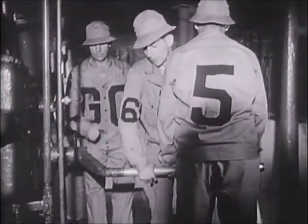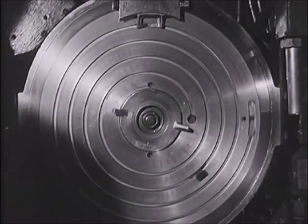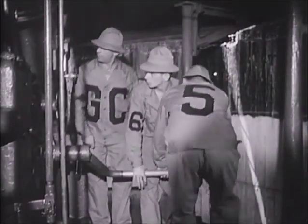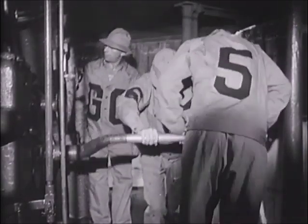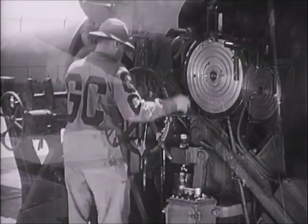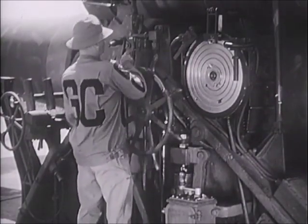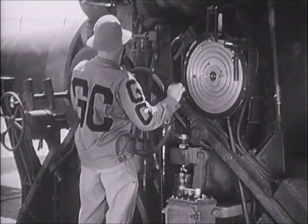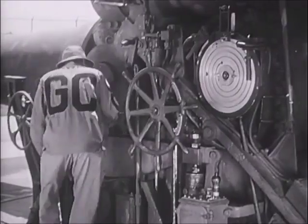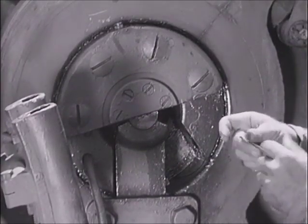The elevating mechanism is checked for freedom of operation in both directions. First, the gun is elevated and depressed by the hand crank. Then it is elevated and depressed by using power. The gun commander continues his inspection by checking the clearance of the anti-friction devices by means of a feeler gauge.